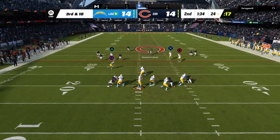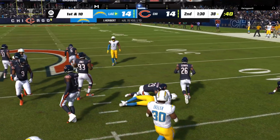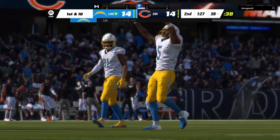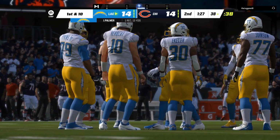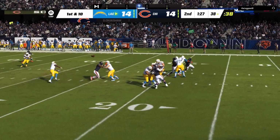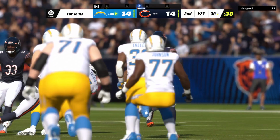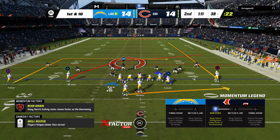Off the play fake to Eckler, it's Herbert. Open man is Palmer, and they're able to get this one across the 35. He's got his first catch here before halftime, and it goes for a 1st down. Good strong throw and catch right there. And so far in this game, the alleys have been open for them to get completions, and they're taking advantage of it. So here's a 1st and 10 at the 38.